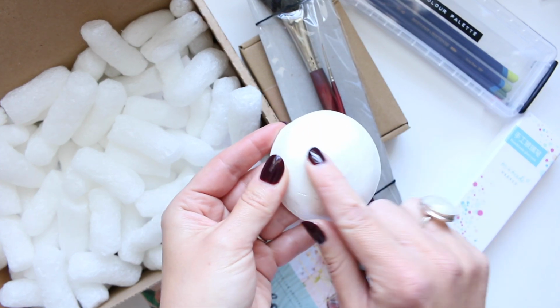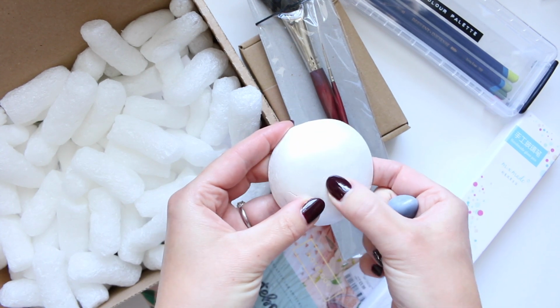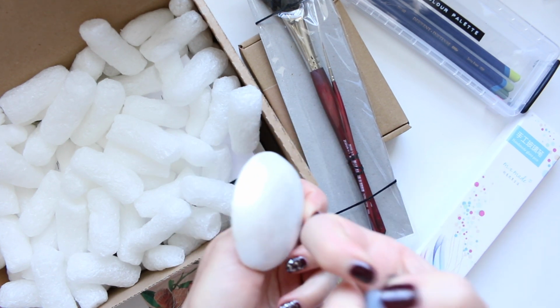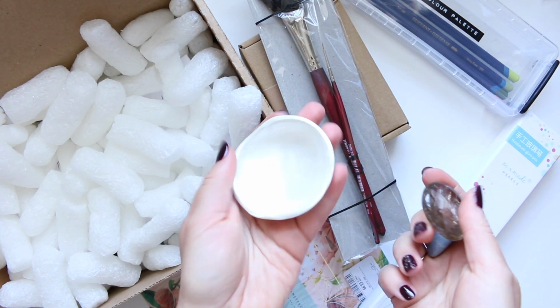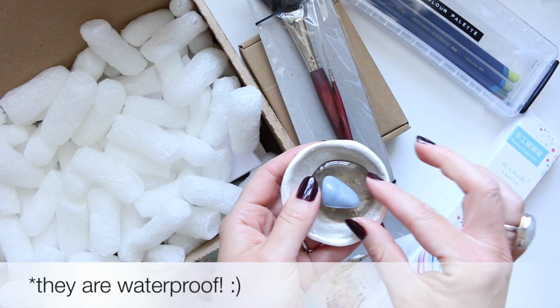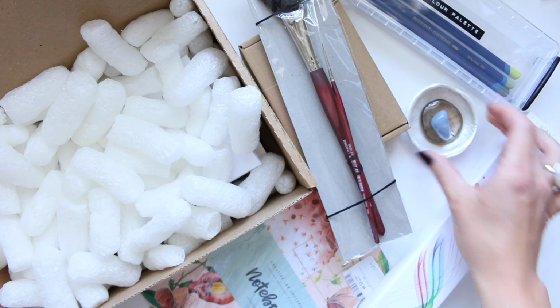This one doesn't have my signature on it, but they will have a little signature at the back, the ones that you'll find on Etsy. They are not ceramic, so they're really super lightweight. They will be waterproof, so do not worry about that. And that is it, if you were curious about it.